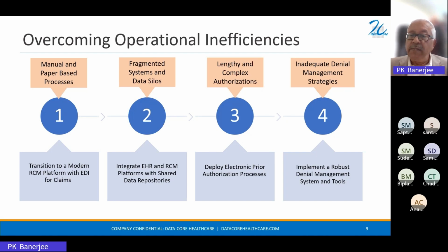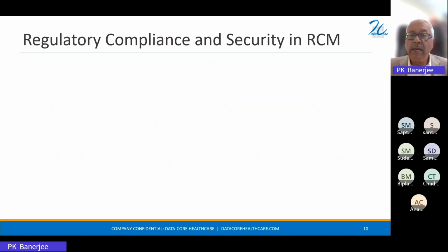A robust denial management system that provides comprehensive tracking and analysis while helping identify root causes and taking corrective measures go a long way in accelerating and maximizing revenue. Along with reimbursement complexities and operational challenges, regulatory compliance and data security and privacy put additional pressures in managing the revenue cycle.